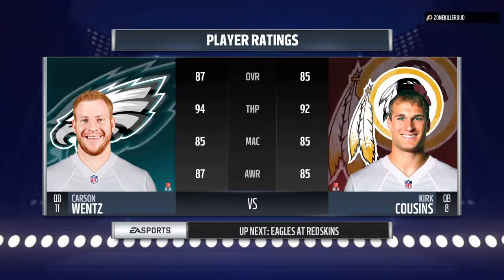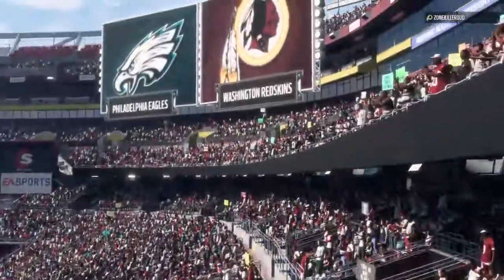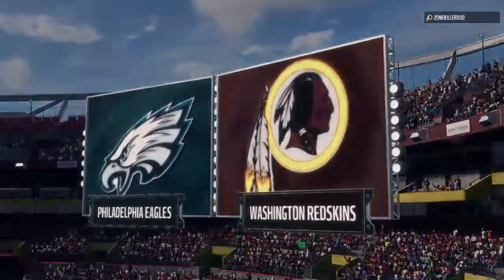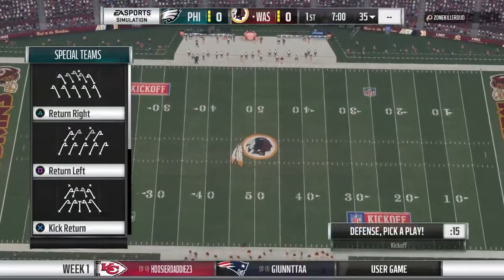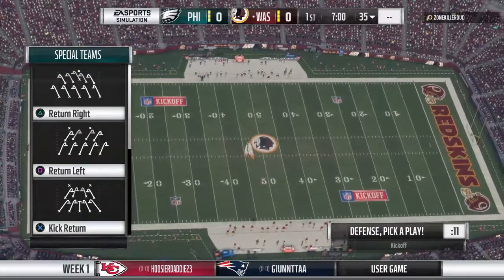I'm Larry Ridley. You're tuned into the NFL on EA Sports. It's opening week in the NFL, and today we have two teams who are more than ready to get the season underway. It's the Eagles going up against the Redskins. We are just inside the Beltway, about 10 miles east of the Capitol Dome as we come to you from FedEx Field here in Landover.